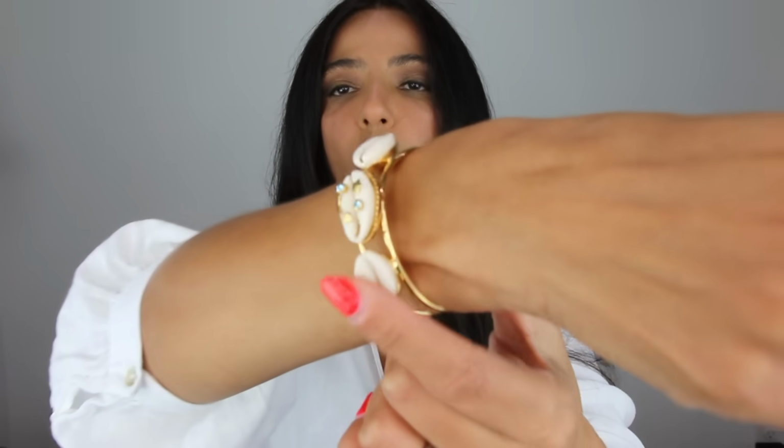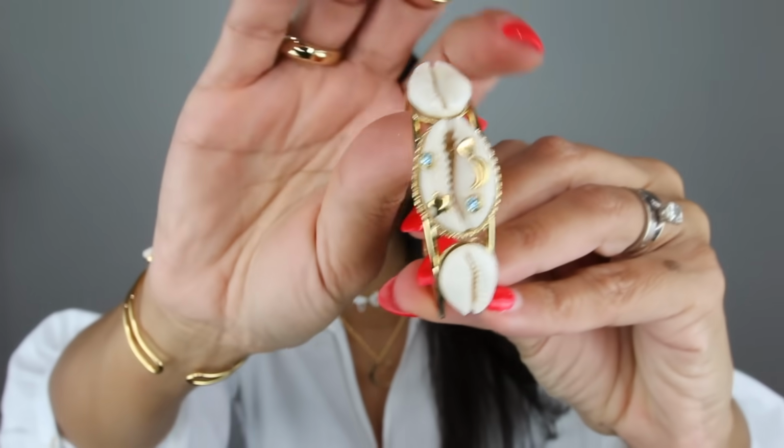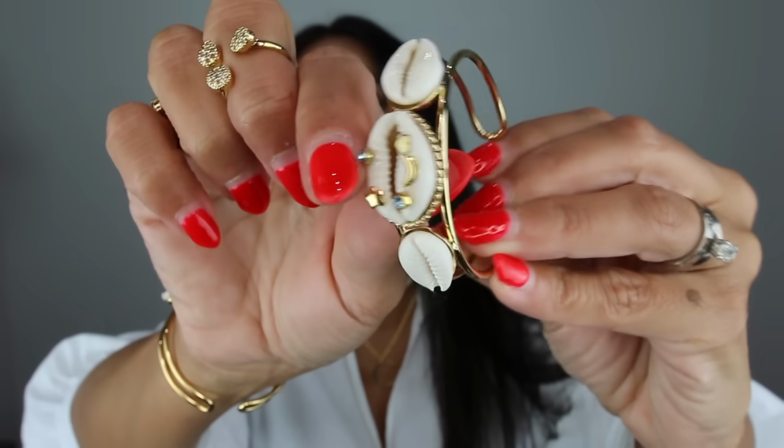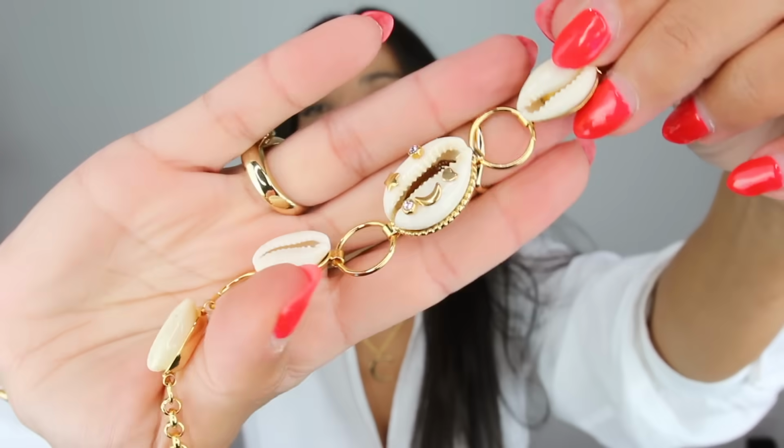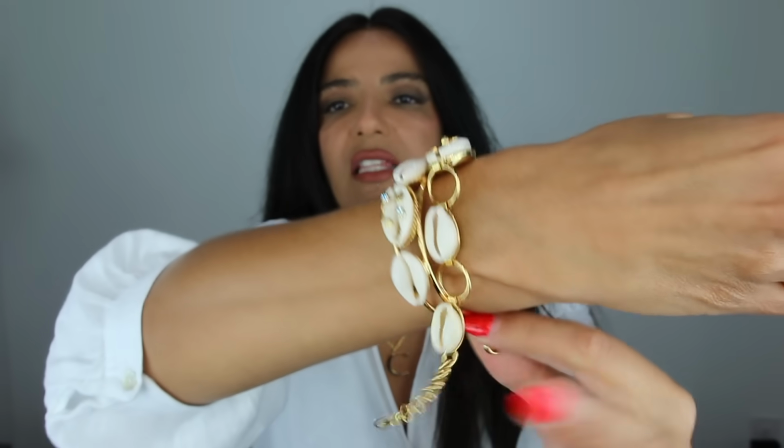Seashells, which in Brazil we call buzios. So this one is actually a cuff and it has the beautiful blue stones. Look at this, how beautiful. And then as part of the same collection we have the Aquamarine bracelet, and I actually stack them together. This is an elevated resort collection, and you can see how elevated it looks with this beautiful linen blouse. I feel like your vacation, you know, in Italy, in Greece.